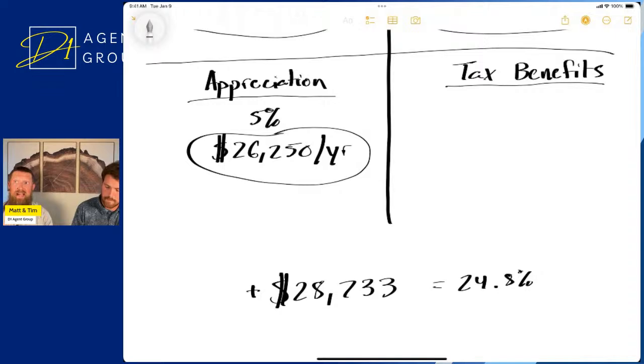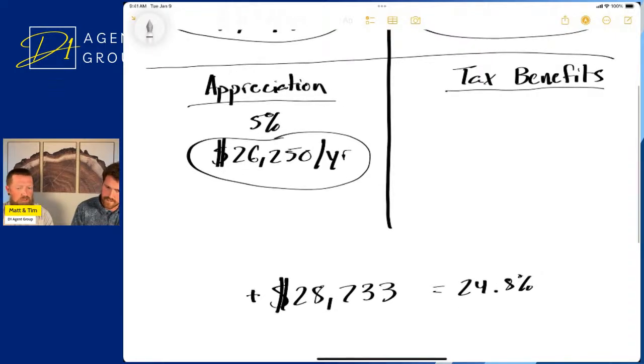Exactly. What we're going to talk about next, though, are the tax benefits that are available to a real estate professional. So let's break that down a little bit. We're going to go over the value of the house. When we bought it was $525,000. You don't get to depreciate the full 525. How do we find out the value of the land that we're not allowed to depreciate?